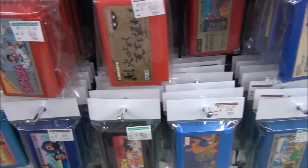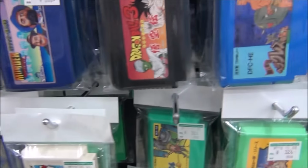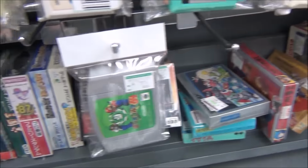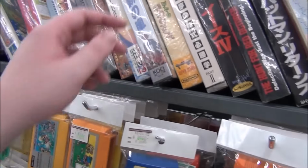You could camp out here for a little while and go through these racks, but you're going to find everything from Mario to Rockman, Dragon Ball Z, Ultraman, Zelda, on and on and on. I found some great deals just going through these little areas here.